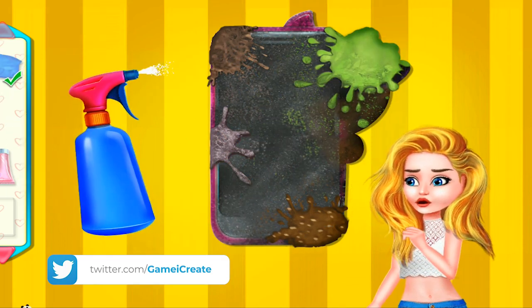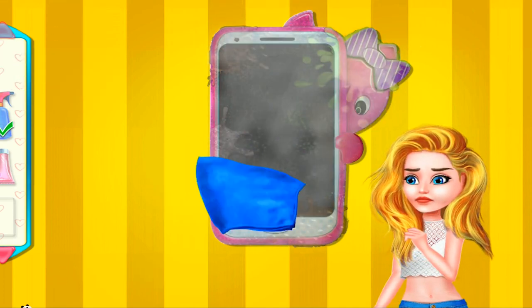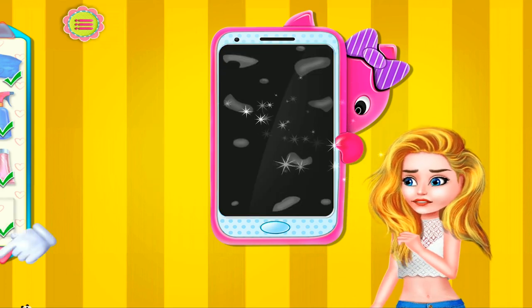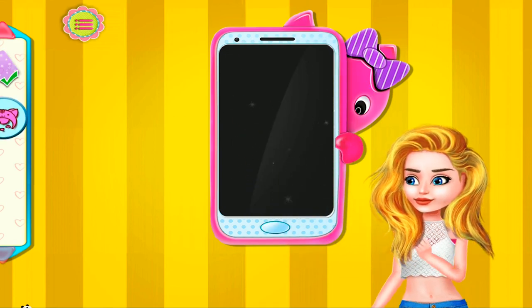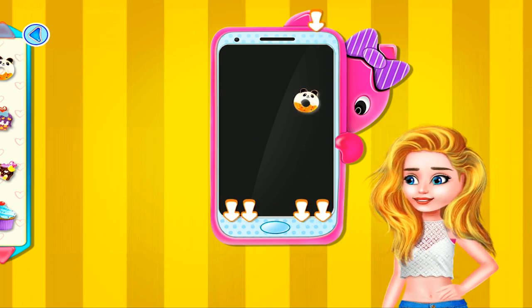Fantastic! Spray dirt mark. Nice! Wipe it up. Excellent! Apply scrap. It works! Apply remove air gap. Nice work. Now put some cute stickers on my phone.